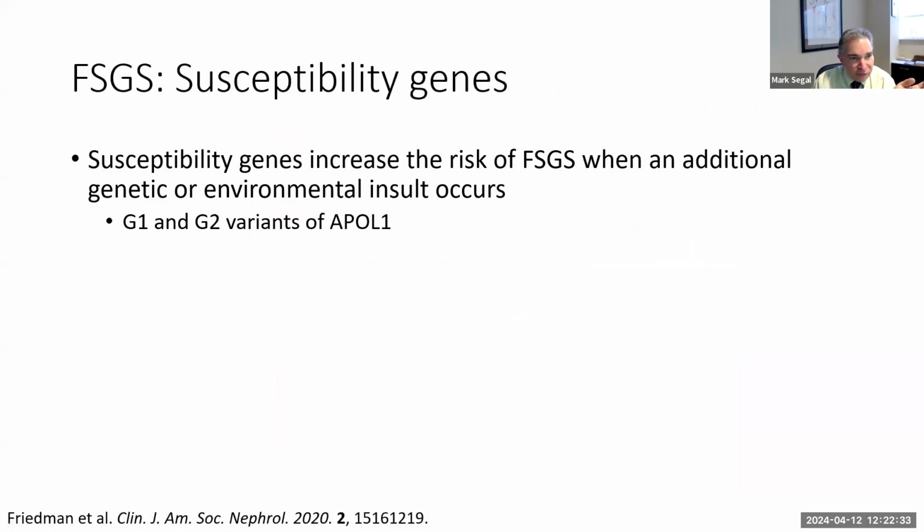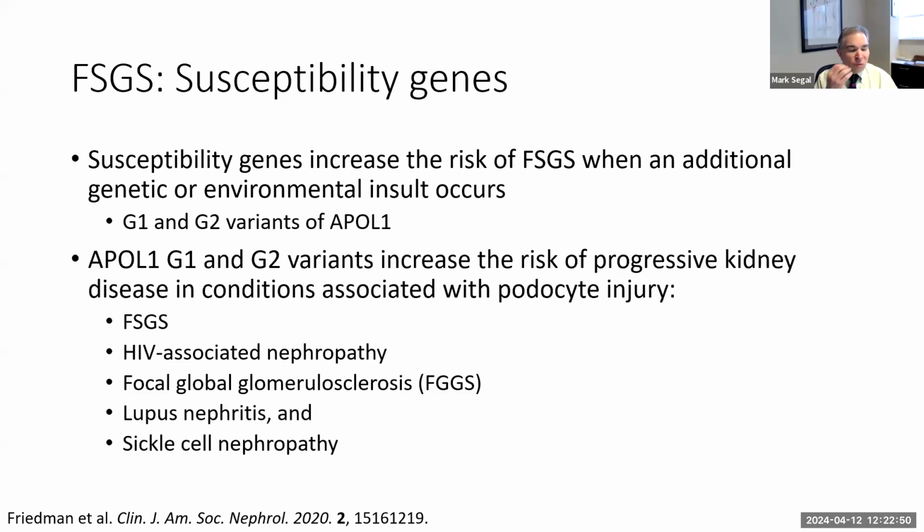And so now we'll switch gears to FSGS susceptibility genes. The most famous one, of course, is APOL1, but a susceptibility gene increases the risk of FSGS when an additional genetic or environmental insult occurs. And the G1, G2 variants of APOL1 are the most famous. APOL1 G1, G2 variants increase the risk of progression in a number of different diseases that involve podocyte injury, such as FSGS, HIV-associated nephropathy, focal global glomerulosclerosis, lupus nephritis, and sickle cell nephropathy.